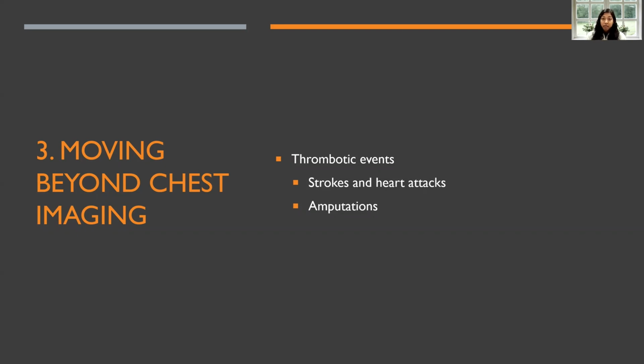Now, the third lesson that we've learned is that maybe beyond chest imaging, some of the concepts in this talk may also apply. So other forms of imaging that are relevant to COVID are imaging of the brain. We know that COVID-19 increases the risk of thrombotic events, strokes, heart attacks, amputations. So we can look at other modalities of imaging, as well as other phenomena in the imaging. And the lessons from the chest imaging in COVID-19 may also apply to these forms of imaging in the future.